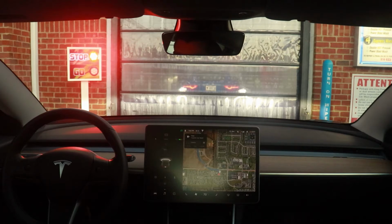Like I said, my apartment complex completely shut off our water, so I can't use my pressure washer and do this all myself. It does save me some time, but it does cost me some money, which I'm not happy about.